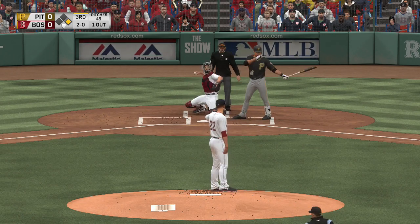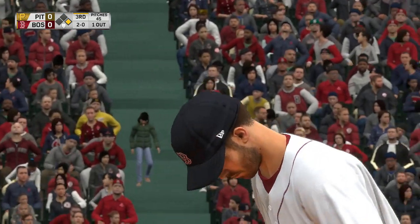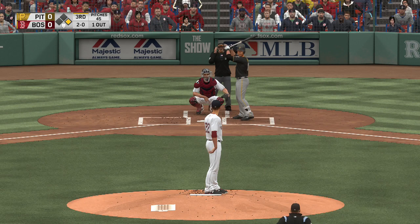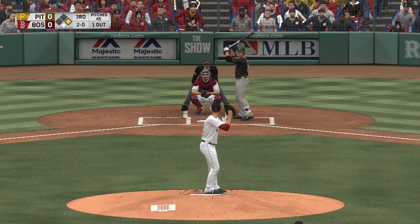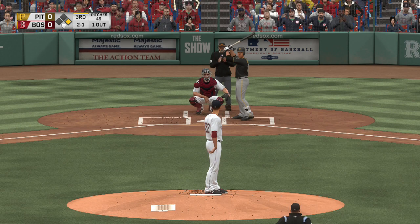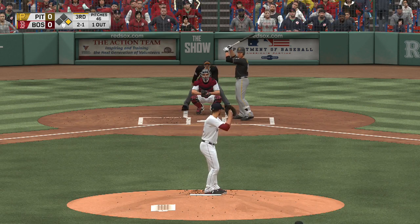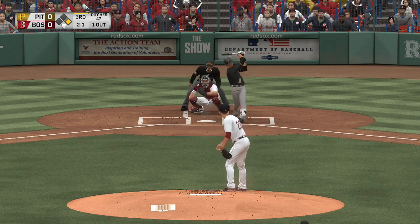That missed. Close. It's ball two. That can be one of the downfalls of pitching out. It puts you behind in the count, and if you throw another ball, you're kind of in a difficult spot. Swing and a miss on the heater, and it's 2-1. He's set, and the 2-1 pitch.